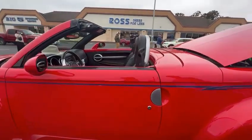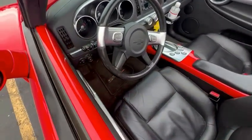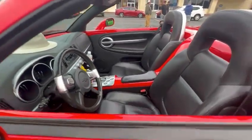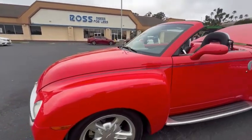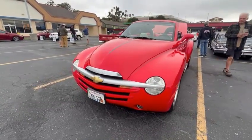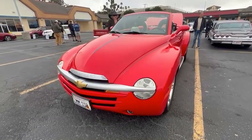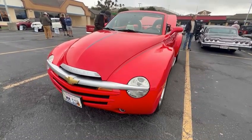It's got a lot of nice touches to this car. I like the paint, the way they've done the paint inside and everything. This is a neat car to own. Plus modern day running essentials and a great motor in this car. The 5.3 is kind of a bulletproof motor. So really nice car all around, great shape too. Got a really good buy on this car.